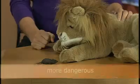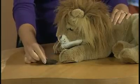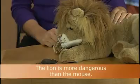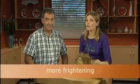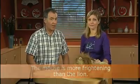Here are two animals. Which animal is more dangerous? The lion or the mouse. The lion is more dangerous than the mouse. Which animal is more frightening? The mouse is more frightening than the lion. I don't think so. I think the lion is more frightening than the mouse. Not to me. What about this one?